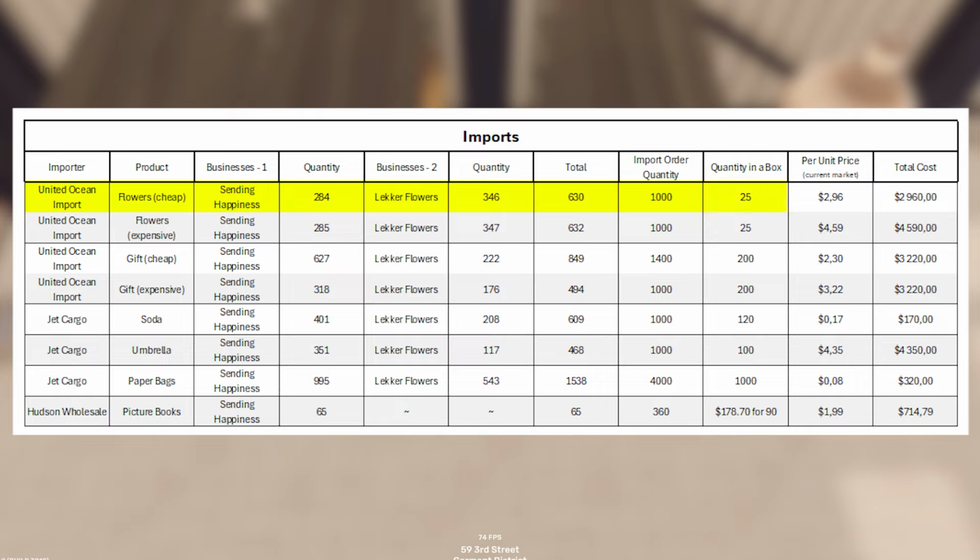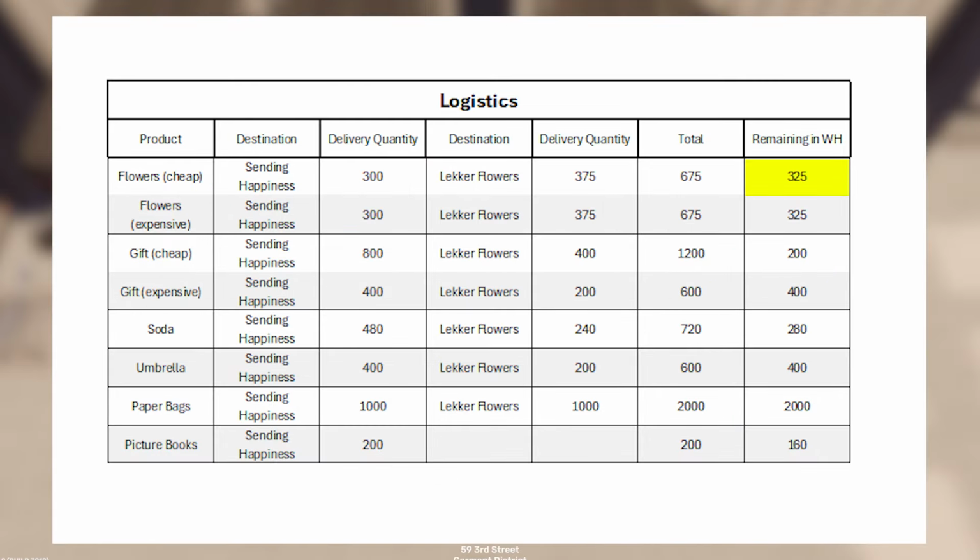The quantity in a box is just to make it simpler so that we don't deliver half boxes to every shop. Per unit price in the current market, as you can see, that is what we get by the importer. And if we purchase 1,000 cheap flowers, for example, it will cost us $2,960. Over here you will see the remaining stock levels that we will have after we have delivered stuff with the logistics manager. We'll get into that shortly.